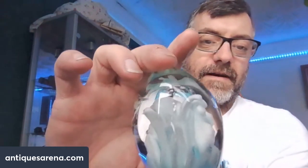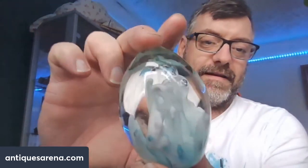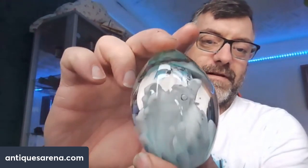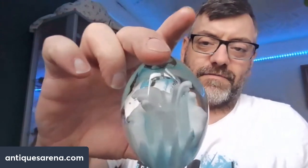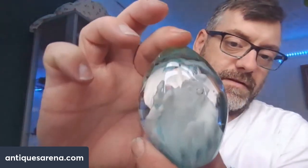Okay, so I have another paperweight. Absolutely beautiful one as well. Look at that. I don't know how to describe it. It's almost like an eruption of water. Water jets, water fountains, that type of thing. That's the only way I can describe it. Is there a name on it? No, they haven't named it.